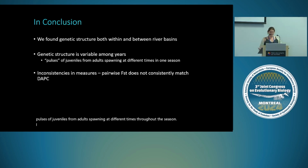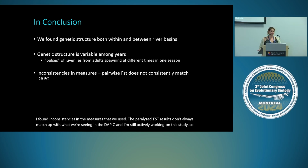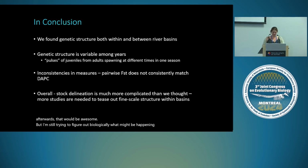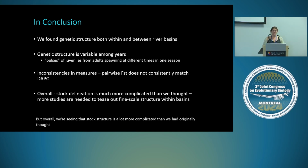I found inconsistencies in the measures that we used. The pairwise FST results don't always match up with what we're seeing in the DAPC. And I'm still actively working on this study, so I don't have an explanation for that yet. If you have any ideas and you want to come talk to me afterwards, that would be awesome. But I'm still trying to figure out biologically what might be happening here. But overall, we're seeing that stock structure is a lot more complicated than we had originally thought. And more studies using larger marker sets and high throughput genomic sequencing are needed to tease out the fine scale structure that we're seeing within ocean basins.